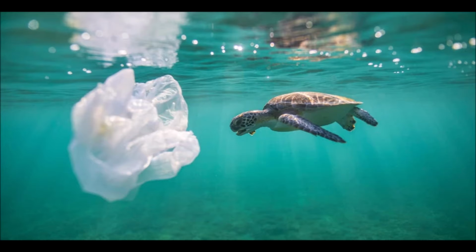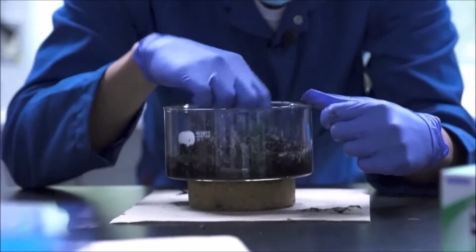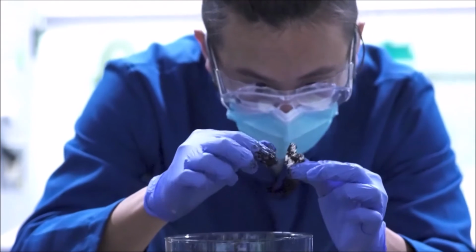"This work really demonstrates the power of bringing together different disciplines, from synthetic biology to chemical engineering to artificial intelligence," said Andrew Ellington, a professor at the Center for Systems and Synthetic Biology, whose team led the development of the machine learning model.